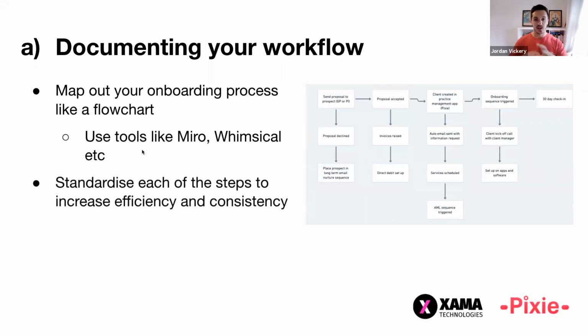Once you have that kind of high level process, then the next step really is to start standardizing each of these individual steps. So standardizing the proposal elements, standardizing the information requests, standardizing what the internal setup looks like. And this is going to really help you to improve both efficiency and consistency, so that every time you onboard a new client, it's a consistent experience for each and every one of them. So a couple of things that you can do in order to do this. The first is you can use checklists. Checklists are really, really simple tools to pull together that help you to standardize exactly what you need to do.